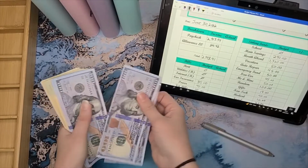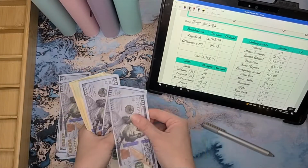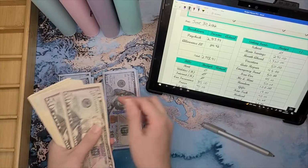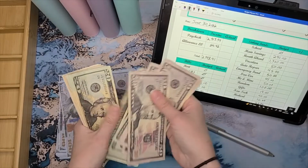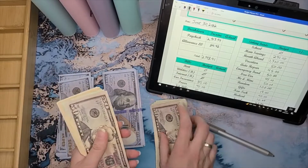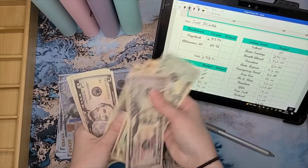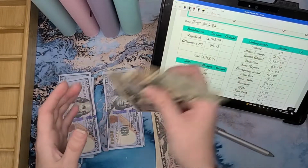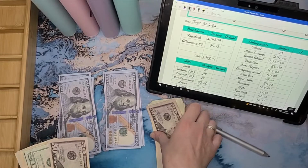All right, so we have 1, 2, 3, 4, 5, 6, 7, 8, 9, 1,000. 1, 2, 3, 4, 5, 6, 7, 8, 9, 2,000. So we do indeed have the $2,685 that we wanted.